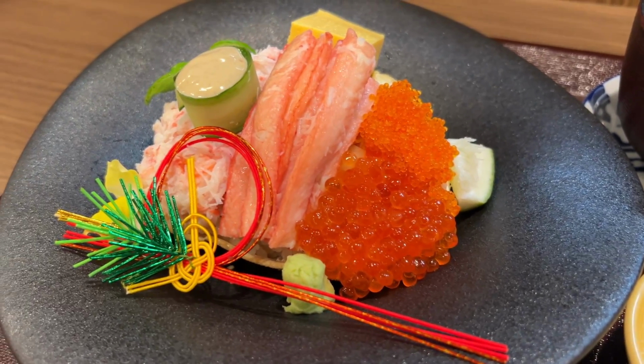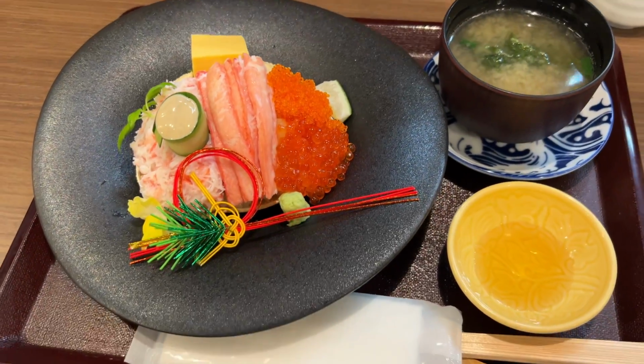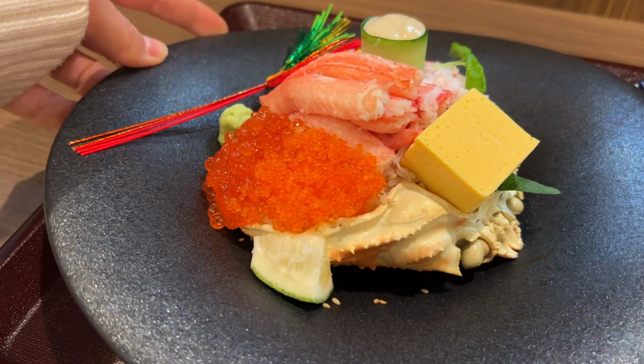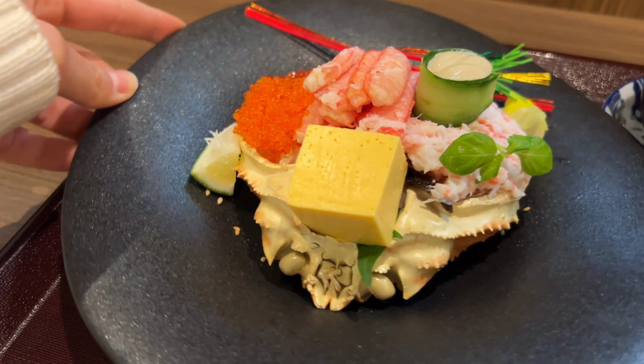Just look at this. What is it? It looks so beautiful and so festive. I ordered the Zuwaigani bowl, Kanazawa Snow Crab bowl. I told you you have to try it. Just look at it. It was a perfect dish for breakfast. Very soft with a little bit of sweet and tender flavor.